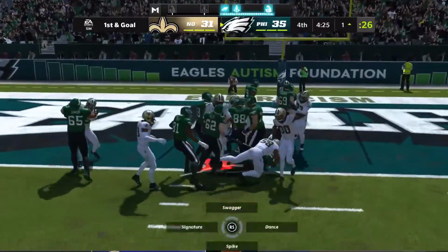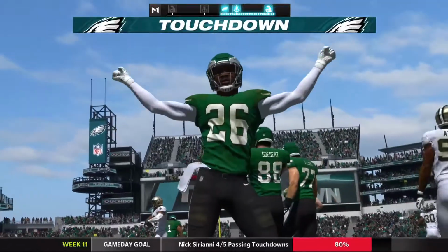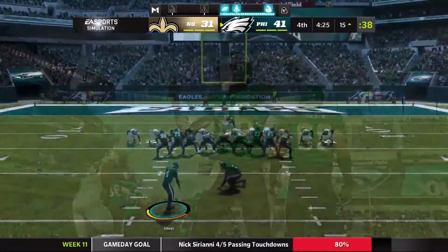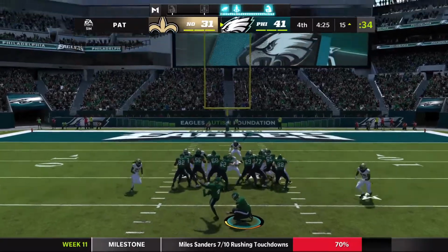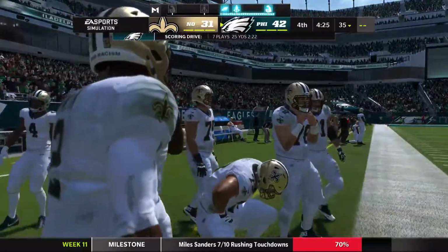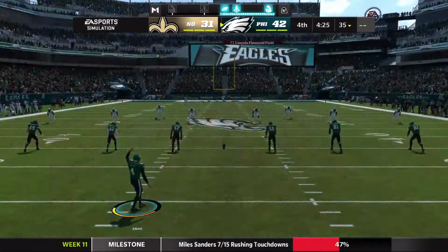They'll try to run with Sanders. And he's in for an Eagles touchdown. Miles Sanders with his 2nd touchdown of the game, number 8 on the season. And the Eagles add on to their lead, and they are also closing in on a 5th straight victory. Elliott good on the extra point, and that pushes the lead up to 11.